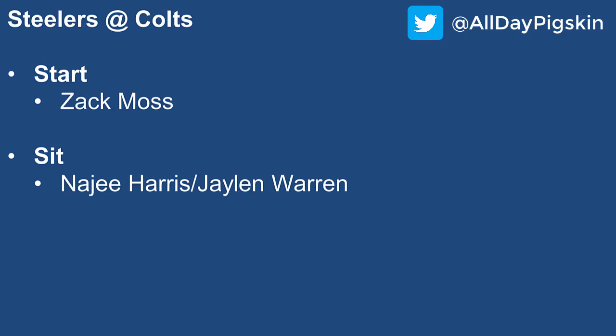Then Steelers at the Colts. I'm only starting Zach Moss here for the Colts. I think he can bounce back from last week. He's still, for the majority of the season, been a very, very good running back for the Colts while filling in for Jonathan Taylor. So I think he's going to be a mid-level running back 2.